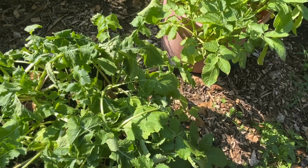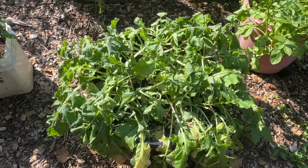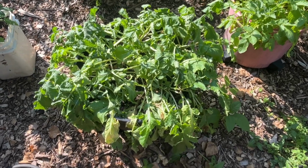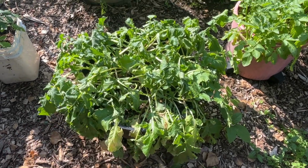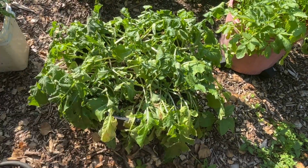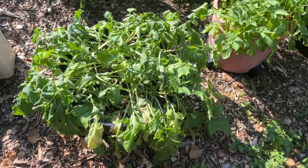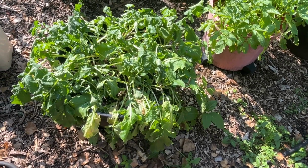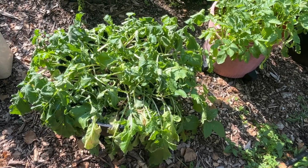But they're all kind of oddly shaped. I only have one turnip-shaped turnip. It's probably the only time I've gotten a turnip-shaped turnip. They all always, like I said, grow cylindrical. They're not cylindrical. They're the purple top white globe variety. So they should grow roundish, but mine never do.